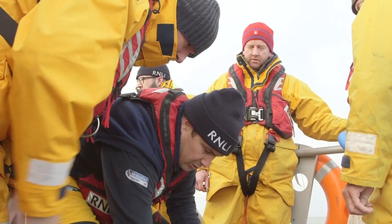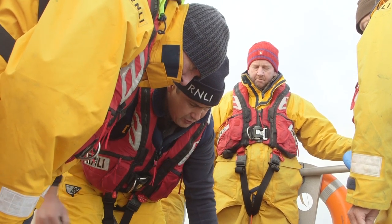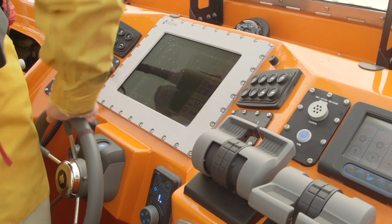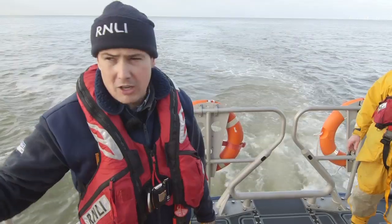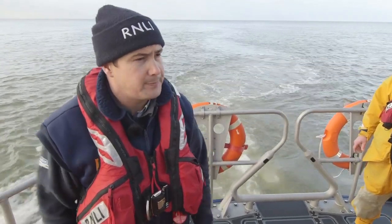This is Andy. He's the coxswain, which means he's in charge of the lifeboat today. And this is Matt, the deputy coxswain and driver of the boat. What are you doing now, Andy? Now we're going to do a man overboard exercise. What will happen is one of our guys will go in the water now, and then we'll pick them up.